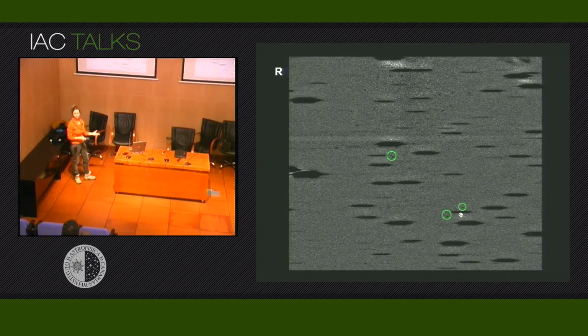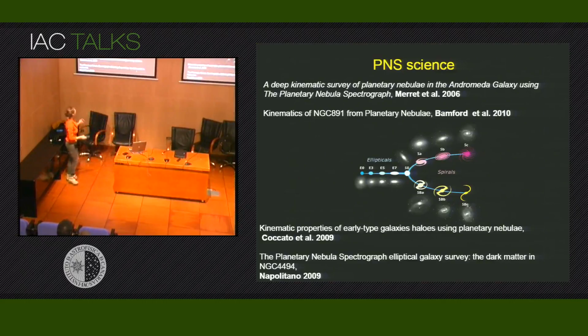Okay, so here I put the Hubble tuning fork, with elliptical galaxies on the left, spirals on the right, and S0 galaxies at the apex of the tuning fork. And this is work that has been done by the PNS team. PNS is mainly an early type galaxy detector, so a lot of work has been done on the kinematics of early type galaxies. Here I put just the last two papers from PNS.